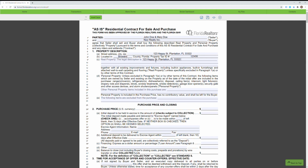Other times it's this huge few paragraphs describing the property, and in that particular case you'd make an exhibit, use a separate document, sign it, and accompany it with this contract. So maybe you'd write Exhibit A, create an Exhibit A document, write the whole legal description in there, and accompany that document with this contract. But for this particular property, we're just going to say that it's the same as the property address.